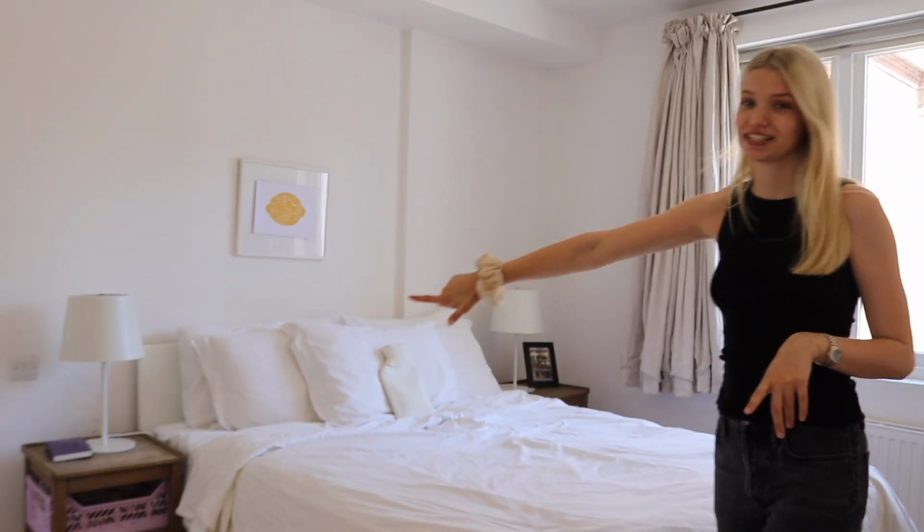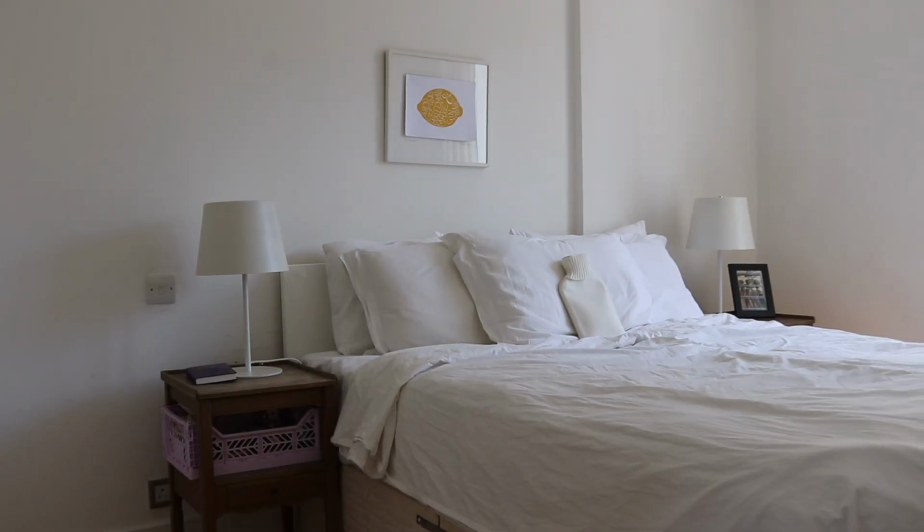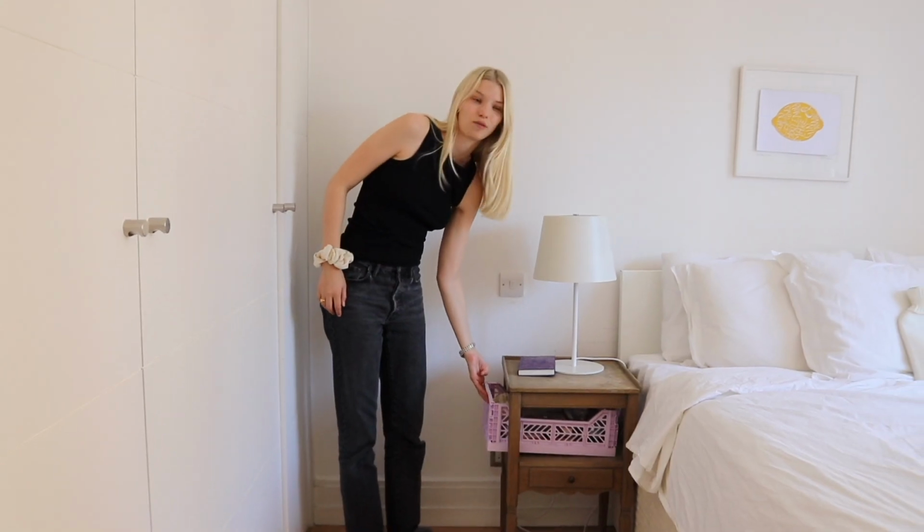I have my cute little night tables. I decorated them with these hay crates where I just store a bunch of extra books and extra stuff that I can't really keep elsewhere.